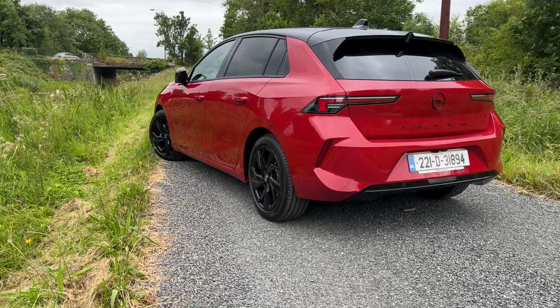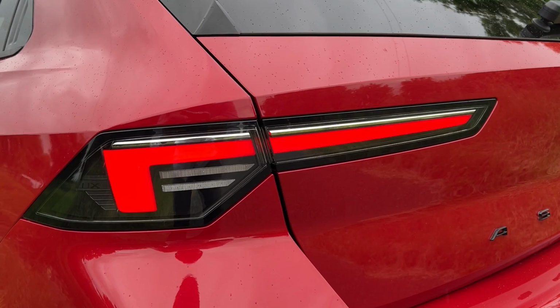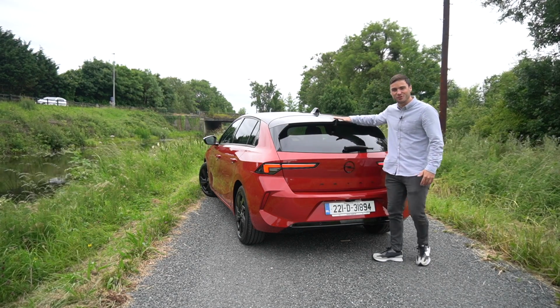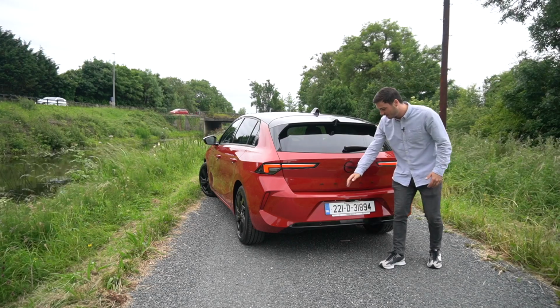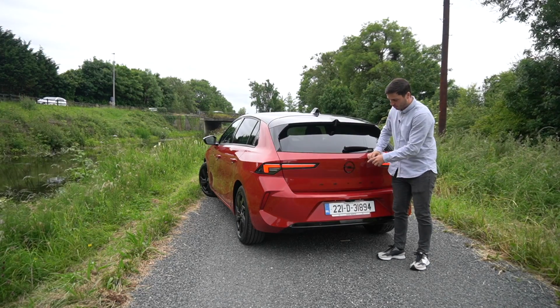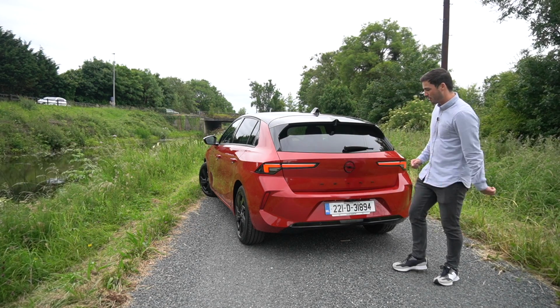I think the standout feature is these lights. They're very sleek and really sporty looking. There's the overhanging spoiler, and check out this little kind of shark fin which lights up there. Really like that. Black badging. They've also gone for a very similar approach to Volkswagen there, with the logo opening the boot. And as a whole, it does look quite well in here.